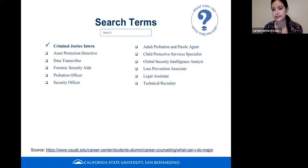So going back to the search terms, here are some other keywords that you can use instead of criminal justice intern. And if you're a biology major, this is also really good. Instead of just typing biology intern, you can identify different key terms that you could utilize.